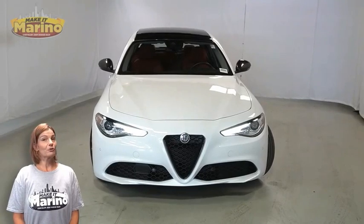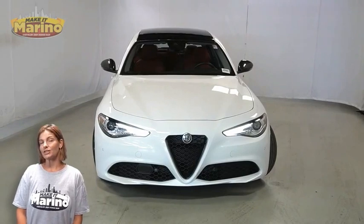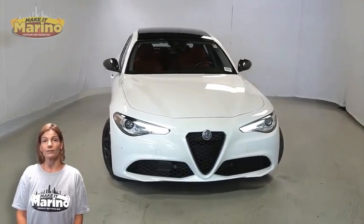Have you been looking for a performance sedan with styling that won't break the bank? We'll take a look at this 2021 Alfa Romeo Giulia Sprint in Alpha White.